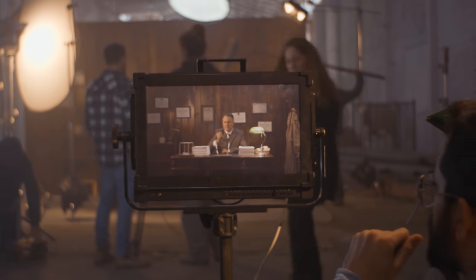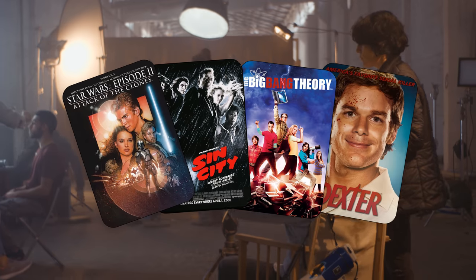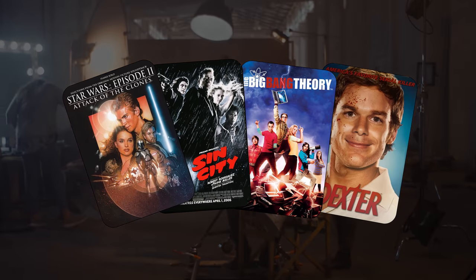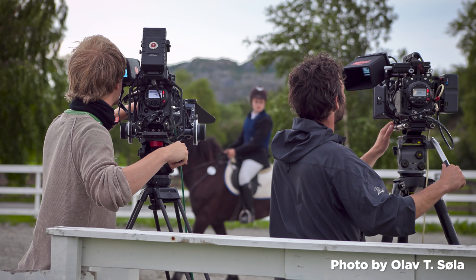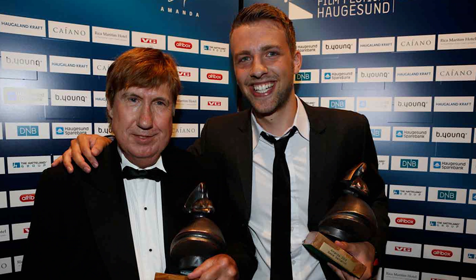Even some of the most famous feature films out there are shot in HD, digitally, like Sin City and Star Wars Episode 2. You also have TV series like Big Bang Theory and Dexter. They're also shot in full HD. It also came to my mind that the feature film I directed in 2012 was shot with a Red One, but in HD as well. And that was screened all over cinemas in Norway and won the best children's prize in Norway and won a prize in Germany and Sweden. So yeah, that was also in HD.